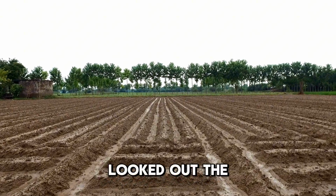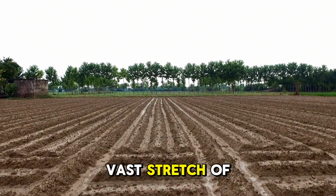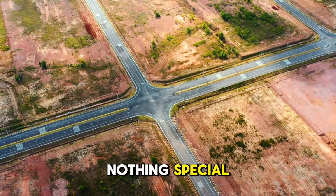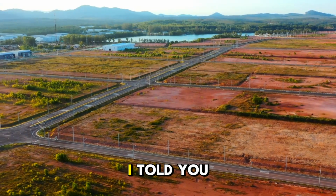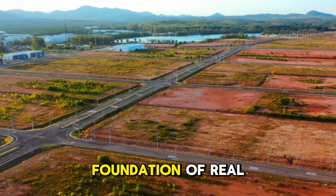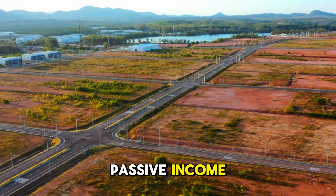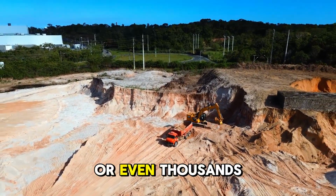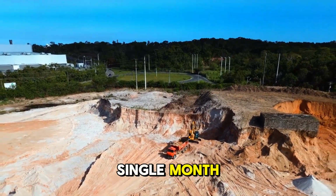If you've ever looked out the window during a road trip and seen a vast stretch of empty land, you might have thought, it's just dirt, nothing special. But what if I told you that same dirt could be the foundation of real passive income? What if that land you just drove past could be generating hundreds or even thousands of dollars every single month?